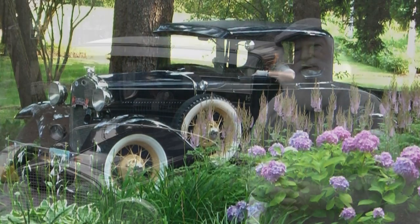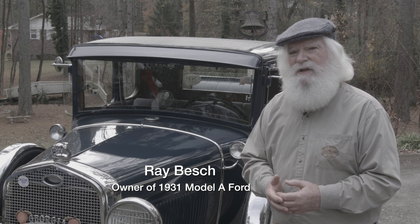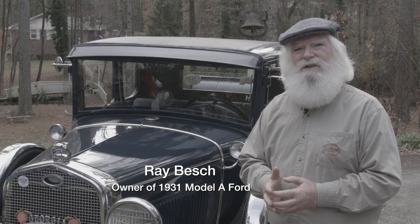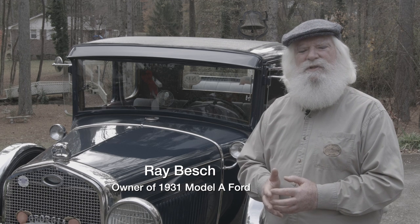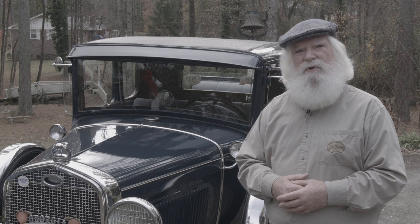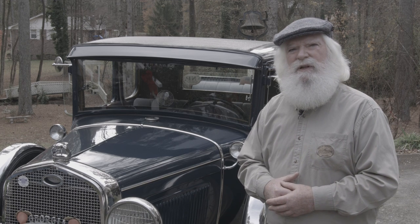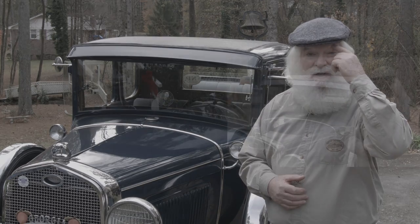The car was designed to do a maximum of 55 miles an hour, but the roads were such that you really couldn't do that. In 1930 in Georgia, there were only about 8 miles of paved roads, and that was probably in the major cities downtown. All the other roads were pretty much dirt, maybe some gravel, a little bit of this and that, but they weren't very nice. They were hard riding, difficult to get around.